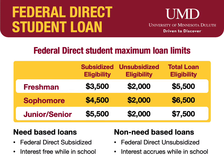Freshman students can borrow $5,500. Students transferring with 30 or more credits can borrow $6,500, and students coming in with an associate's degree or transfer students with over 60 credits can borrow $7,500. Each July 1st, the federal government sets the interest rates for the coming academic year.